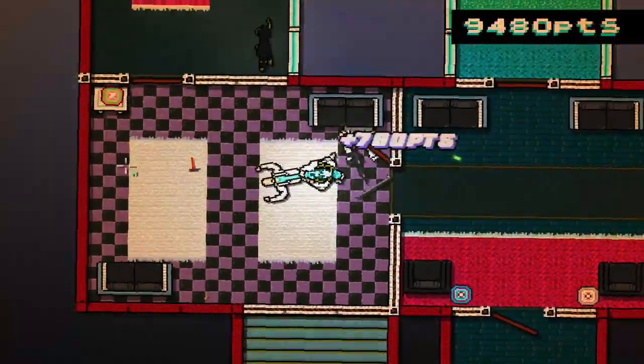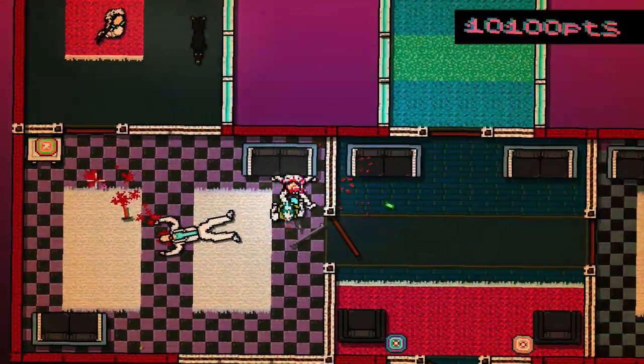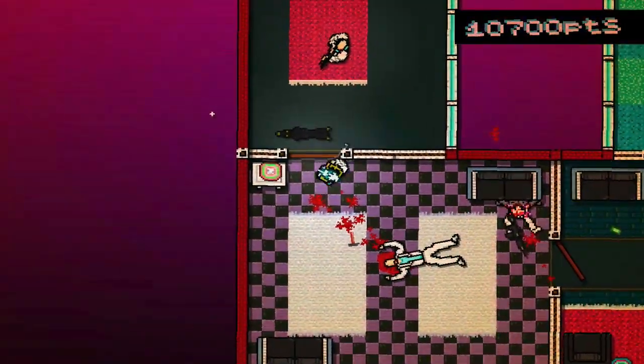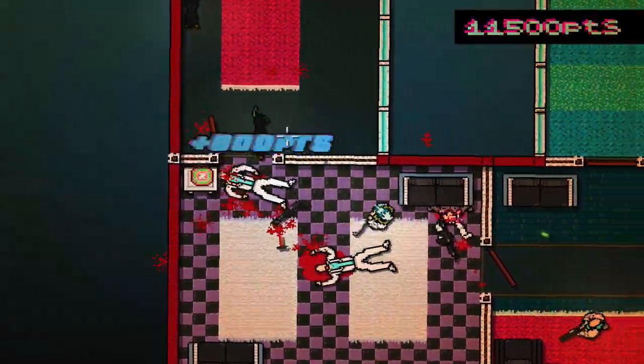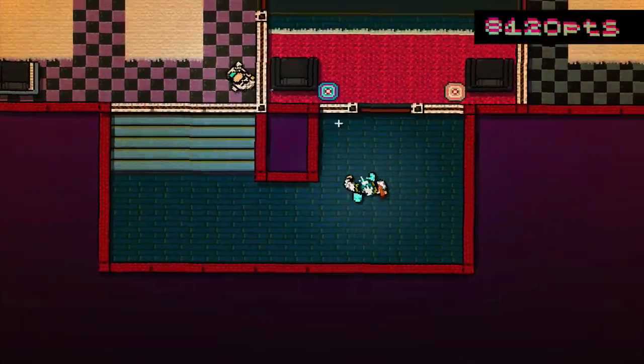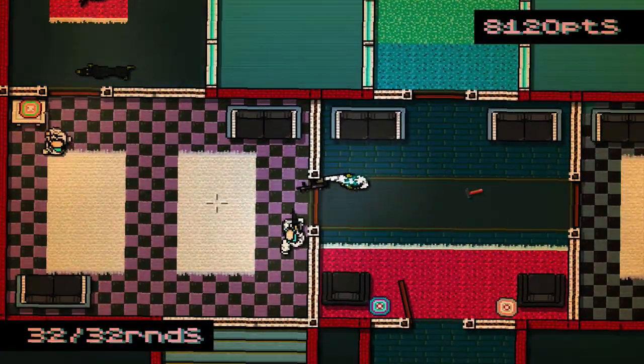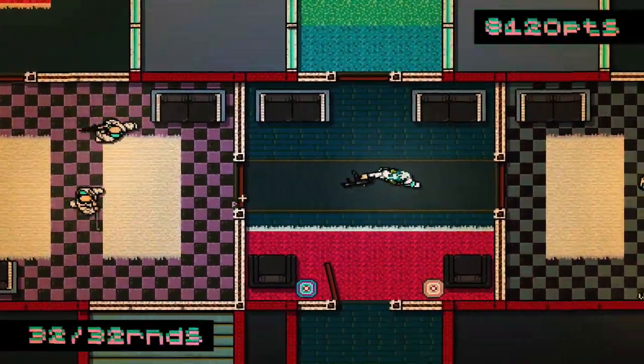Did I just throw that? I didn't want to throw it. I wanted to use it. Oh, I don't know how that guy got stuck over there. That was a little odd. I personally like using melee combat a lot, but a lot of the time I don't think you can even use melee combat on the dogs. So I guess it's weird. I thought we got an Uzi.